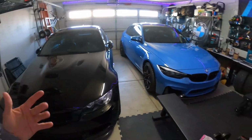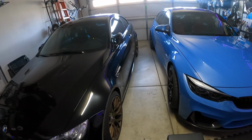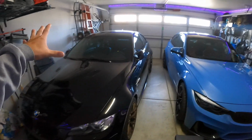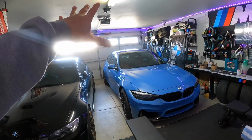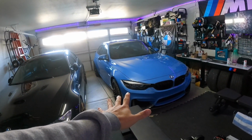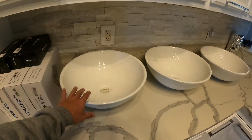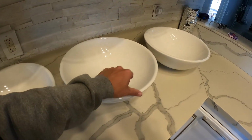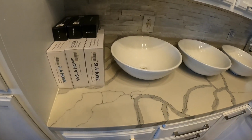So, Scotty was here. He was just talking crap about my BMWs, but here's an update. The E92 M3 is in the garage. The G-Wagon is still in pieces. The F80 M3 did really well when we took it to Vegas. Going to be redoing our bathroom, so I tried to opt for carbon fiber, but, you know, I guess white is okay.